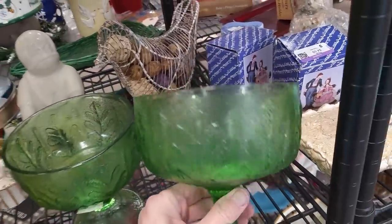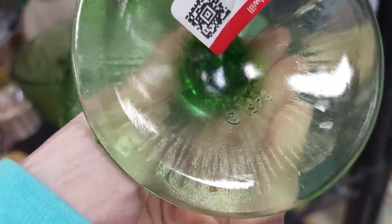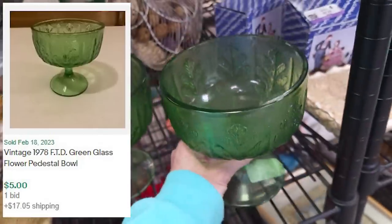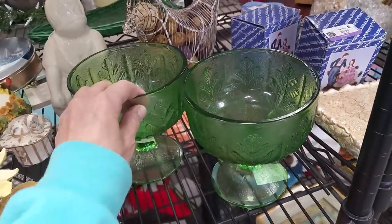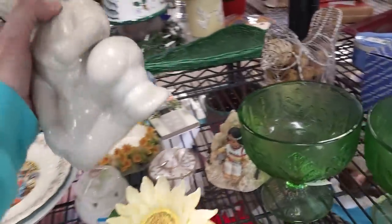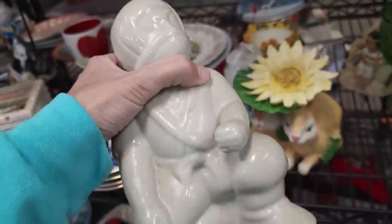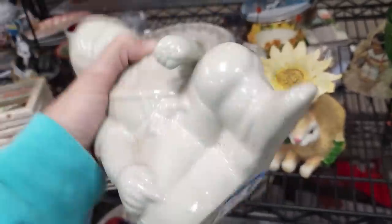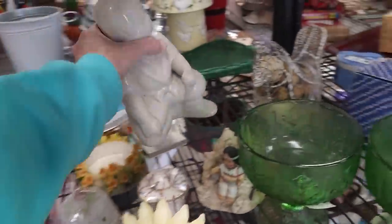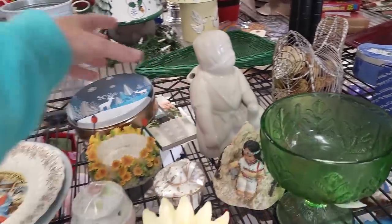These are kind of cool. $5.99. It says 1978 on the bottom. FTD. So they are FTD 1978 little guys. And here's a Benihana. Yes, it is. A little Benihana tiki mug for $5.99. Looks like he's, well, now there's no place for him to have like a pole or anything that he's holding. Not sure about that one.